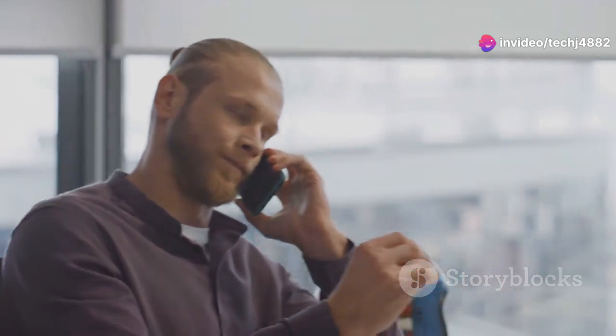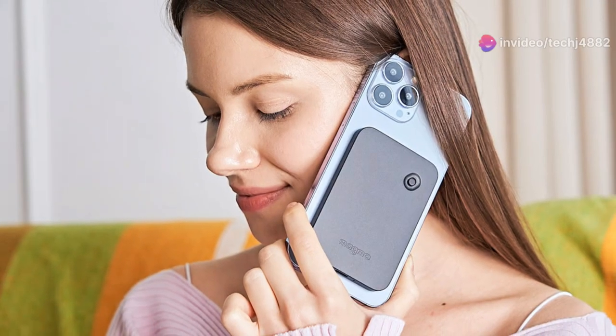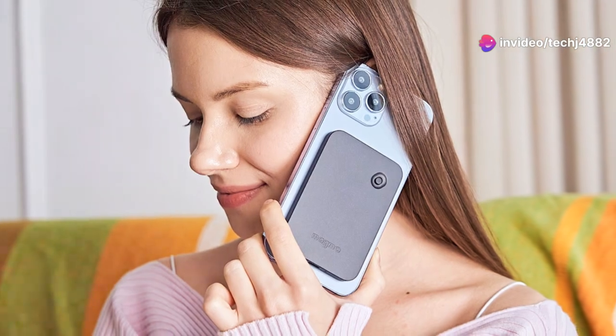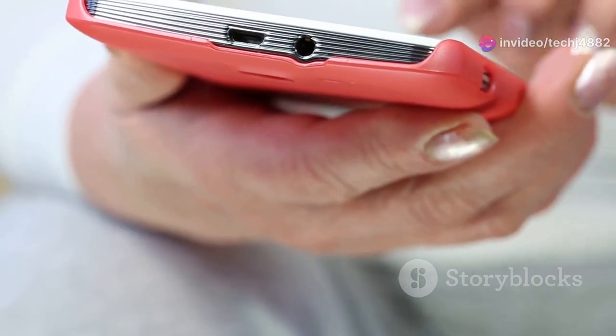Are you tired of missing important details during phone calls? Maybe you've found yourself scrambling for a pen and paper, or trying to remember every word of a crucial conversation. Well, worry no more. Meet Magmo Pro, your new best friend for call recording. This little device is about to change the way you handle phone calls forever.